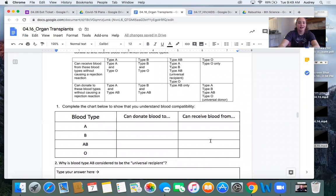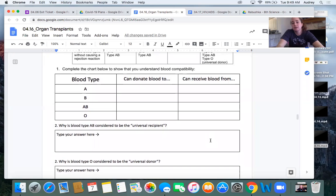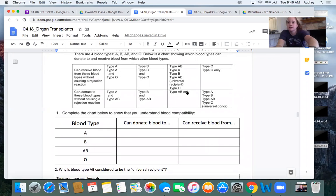Okay, if you are hitting play, that means you have already answered this and you're ready to move on. I'm not going to go through the whole table with you, but for number 2, why is blood type AB considered to be the universal recipient? If you look up here at AB, where my cursor is, AB can receive blood from any of the blood types. So if you have blood type AB, it's easier to find a match because you can receive any type of blood.